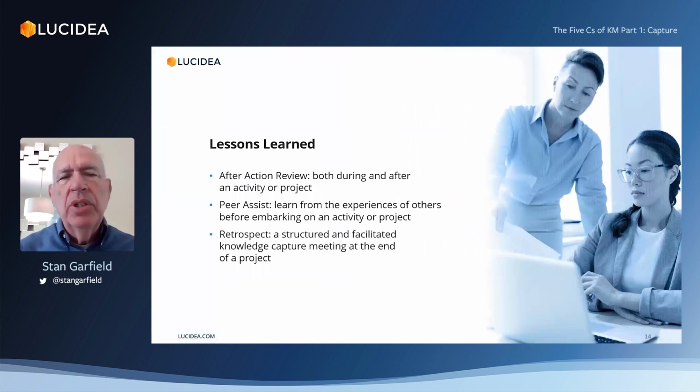So lessons learned are things that we learn when we've delivered some kind of a project, we've taken some kind of an action that we want to apply later on based on what we learned. Here are 3 examples of lessons learned. One is called an after action review. So during and after an activity or a project, if you can document the steps that occurred and what was learned as a result, that can be applied towards future activities and projects.